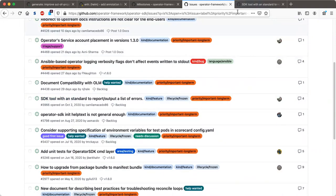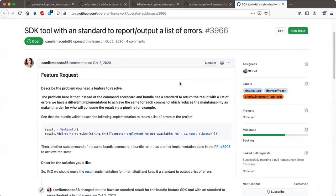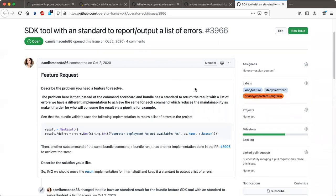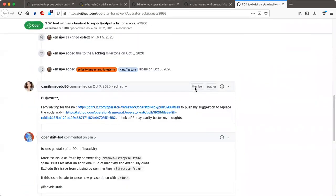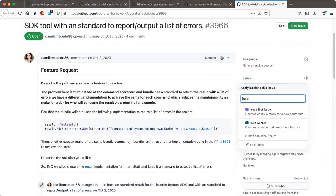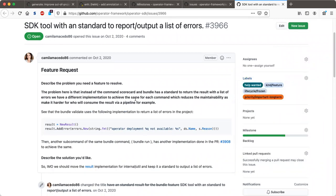SDK tool with a standard to report output a list of errors. You can unassign me from that. I'm not actively working on that. And we can probably put a help wanted on this, but not good first issue. Okay. And just leave it in the backlog.